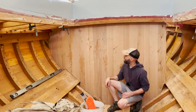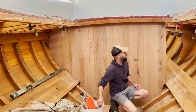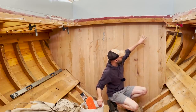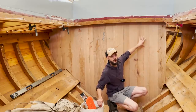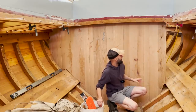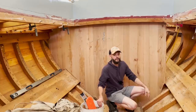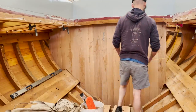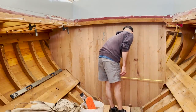But before we pull it out and do those last little tweaks, I want to see if we can figure out where the door is going to be. So there'll be a door here that will be the entrance to the forepeak. And I'd like to use one of the mahogany doors from Victoria. So let's go into the garage and see what we have for an inventory of mahogany frame and panel doors. It's kind of awesome to have an inventory of mahogany frame and panel doors.